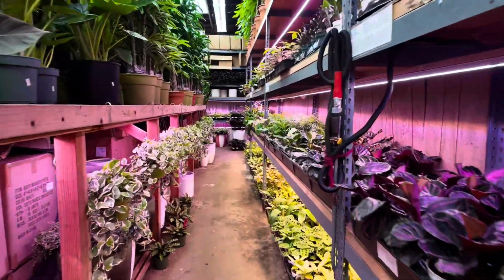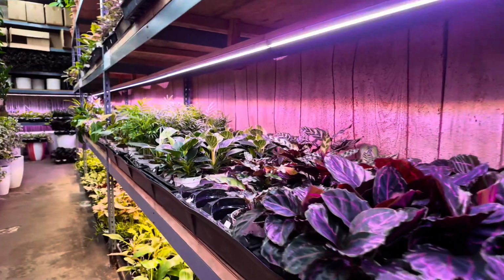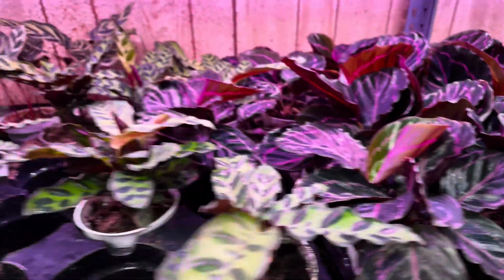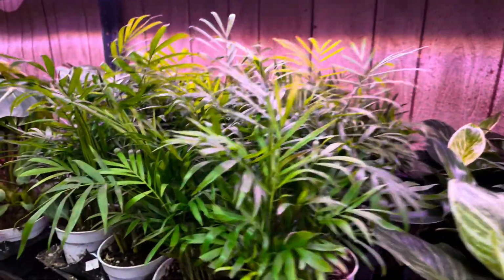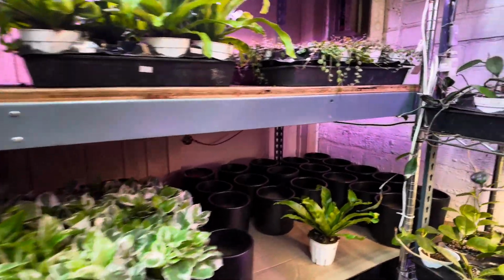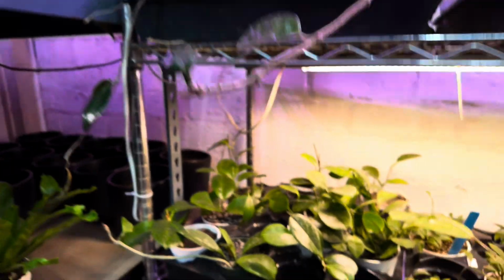So I'm not. Okay, let's go back to the back and let's just see about those Hoyas again and see which ones I'm gonna get, because they had a lot of variations. I love these ponytail palms. I'm not sure if that's ponytail, but those type of palms I really love. Look at the small bird's nest fern.